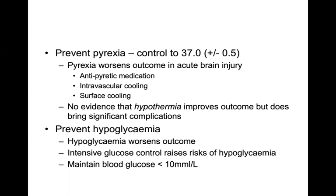Avoiding pyrexia is important, but hypothermia does not necessarily do the patient any good. There have been many, many research projects on this over many, many years, and the principle seems sound that if you induce hypothermia, you are reducing the cerebral metabolic demand, therefore you are protecting the brain from ischemia. The problem is that there has been no evidence that this actually benefits the patients in terms of outcome, and there is more and more evidence that it causes very significant complications which actually result in worse outcomes, so it is to be avoided.